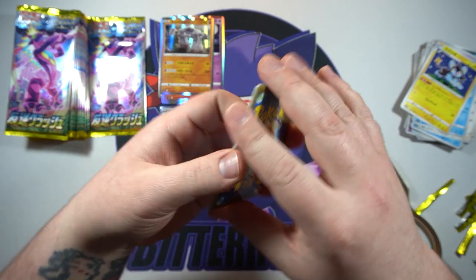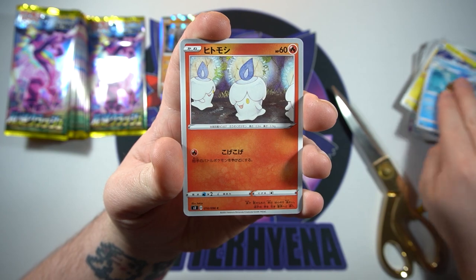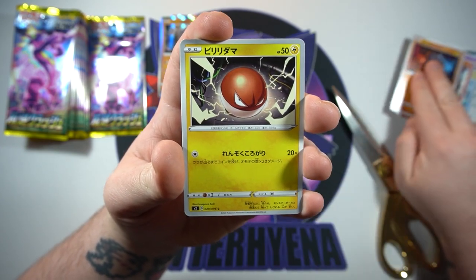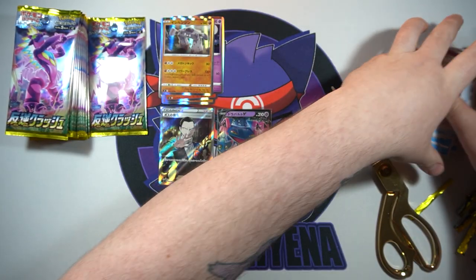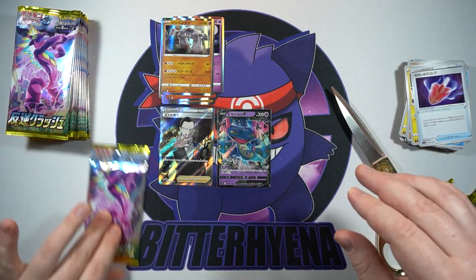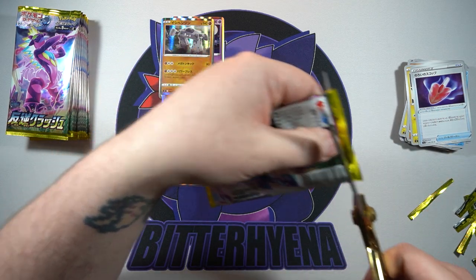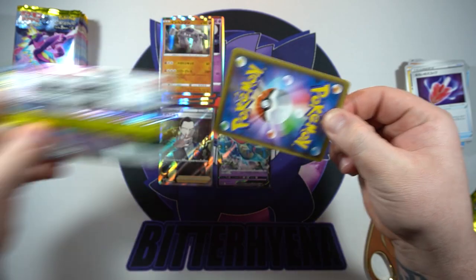All right, let's go. Two packs left for the right side. We've got Pelipper, Litwick. We got Rolycoly, a Voltorb, very cool art. And we got Cursed Shovel, which is the shovel that's on top of, oh, what is it? Sandygast, yeah. I think possibly Palossand too, I can't remember.